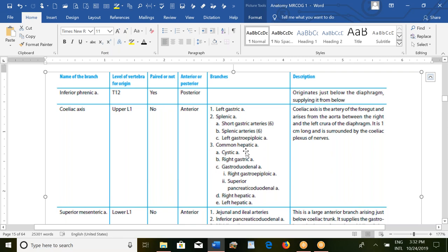The third branch of the celiac trunk is the common hepatic artery. It will give a cystic branch to the gallbladder, the right gastric artery, and the gastroduodenal artery, which will further divide into the right gastroepiploic and superior pancreaticoduodenal artery. And then it will have a right hepatic artery and left hepatic artery. So all of these are very important branches of the celiac axis or celiac trunk, which is a branch of the abdominal aorta.